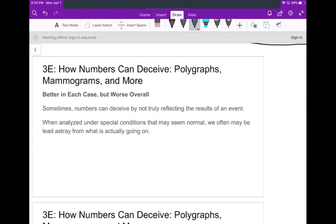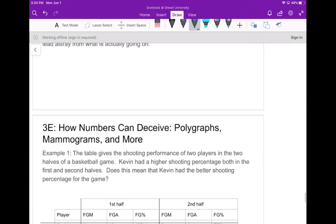Okay, guys, welcome. Today, we're going to talk about the section titled How Numbers Can Deceive, and we'll look at polygraphs, mammograms, and more. In a lot of cases, numbers can be slightly deceiving because they don't truly reflect the results of an event. If you analyze numbers under certain conditions that seem normal, you can be led astray from what's actually going on.